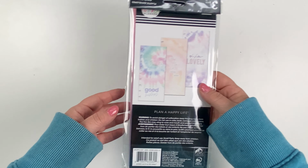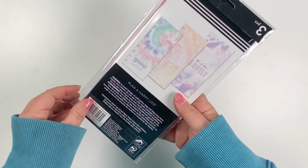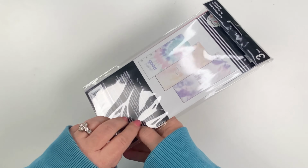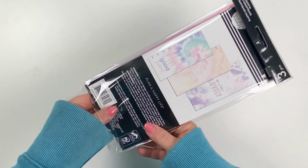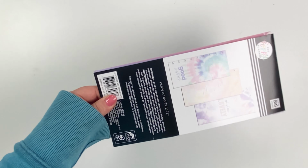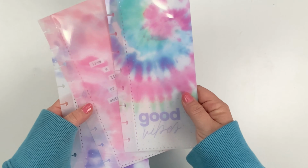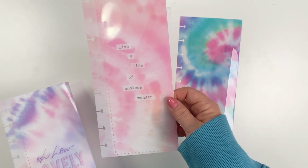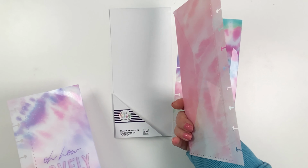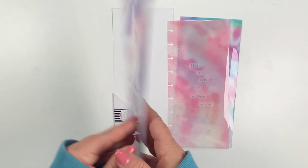And then next up, we've got these plastic envelopes. Let's open them up and take a look. I feel like I'm doing some kind of ASMR video with all the crinkling. Sorry. Okay. So we've got Good Vibes, Live a Life of Endless Wonder, and Oh How Lovely. These are so pretty.